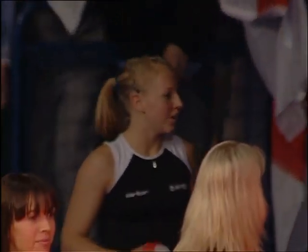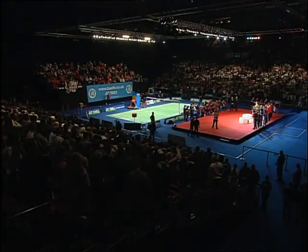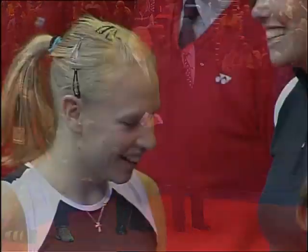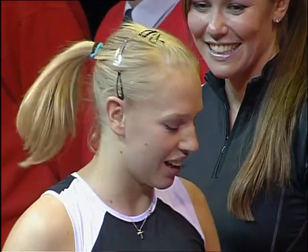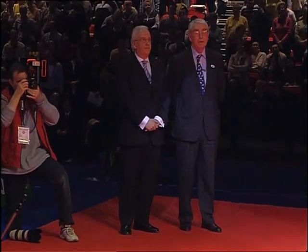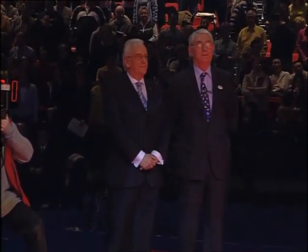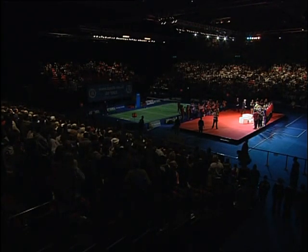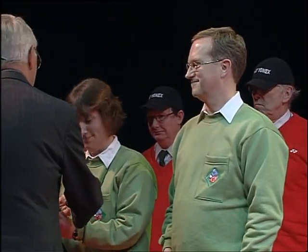Gail runs to collect the flag. The presentation party already in place. But this is a moment that they will remember. To make the presentations to the mixed doubles finalists, we welcome Paul Jepson, Managing Director of Yonex UK Limited, accompanied by John Havers, the President of the Badminton Association of England. Firstly, John Havers will make the presentation of the commemorative medal to the umpire, Ildiko Lundqvist of Sweden, and her service judge, Mike Walker from Canada.